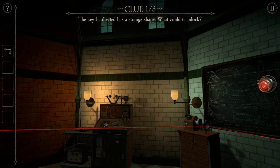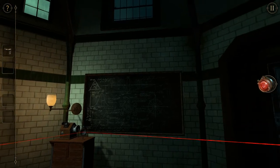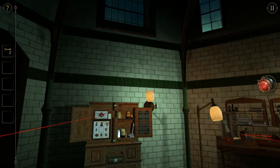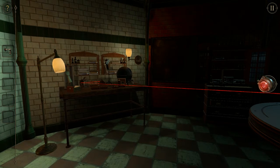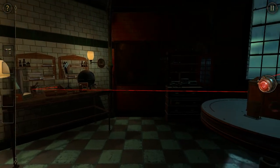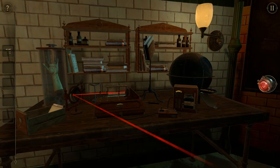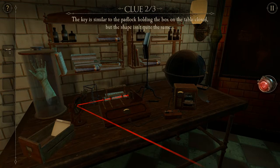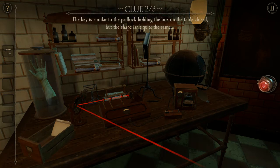The key I collected has a strange shape. What could it unlock? I don't know where it will possibly work. Over here, maybe? The key is similar to the padlock holding the box on the table, closed, but the shape isn't quite the same.